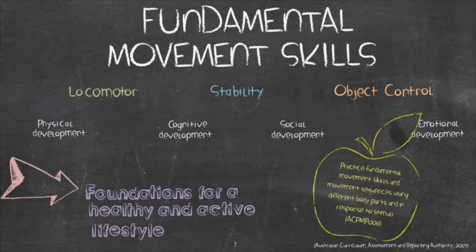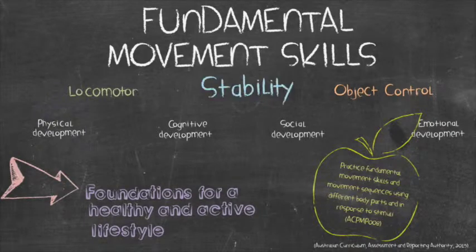This is why the practice of fundamental movement skills forms part of the Australian curriculum for all preschool age students nationally. The movement skill we are focusing on today is stability, or more specifically balance.